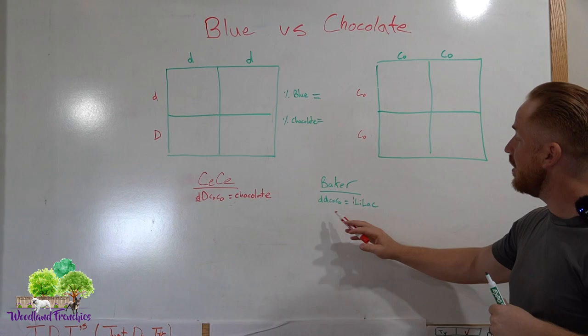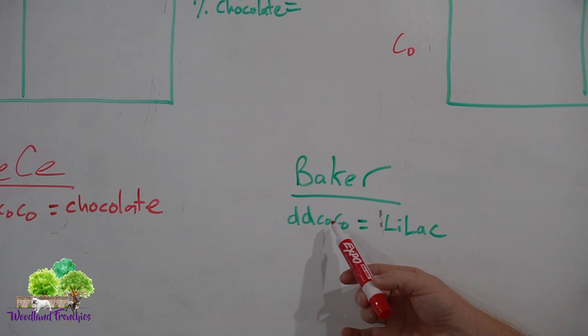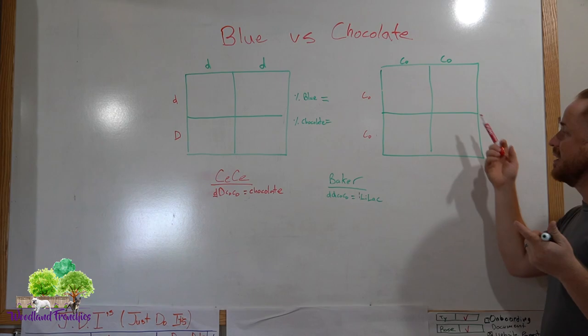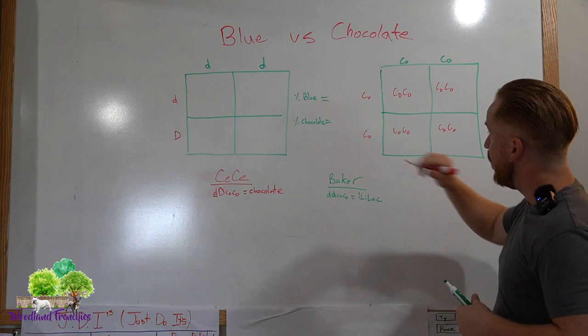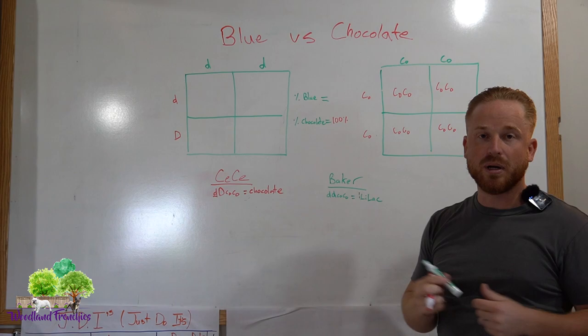Baker here has two copies of blue, little d, and two copies of cocoa, little co, which makes him a lilac. If he only had one copy of cocoa, he would be a blue Frenchie. So that's the difference between the blue and the lilac. This is an easy Punnett square for the chocolate. Both parents carry two copies of chocolate, so they're all going to be little co, little co. What's the chance of these puppies carrying two copies of chocolate? It's 100%. All the pups will have a 100% chance of carrying two copies of chocolate.